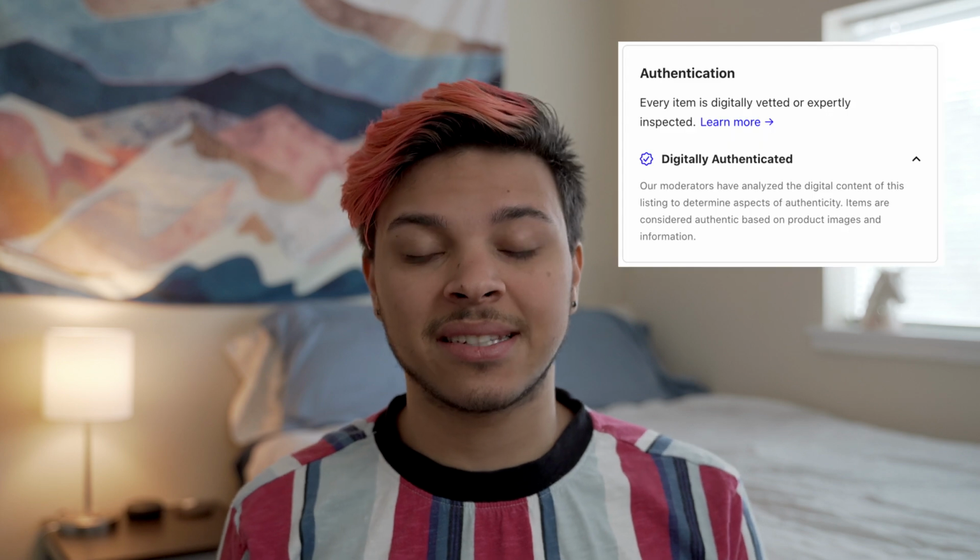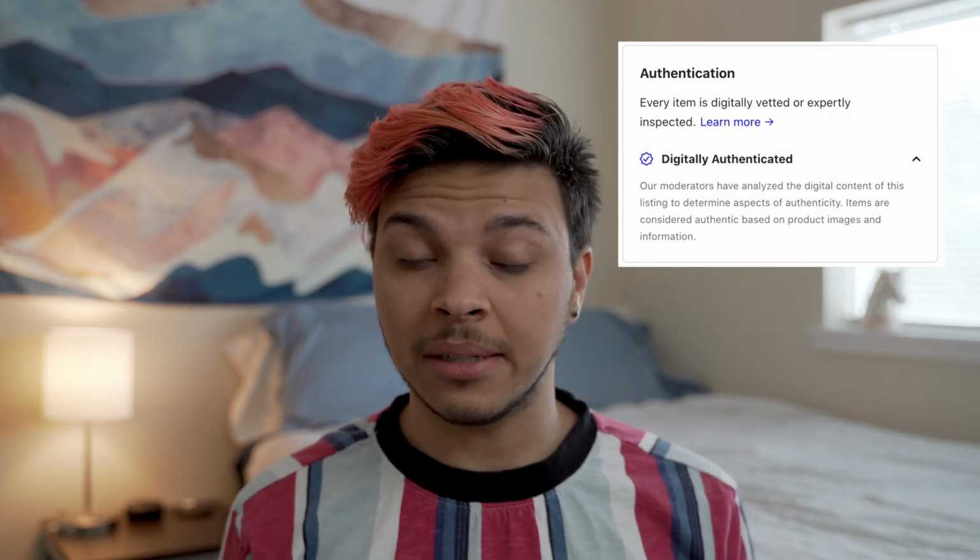Since Grailed was basically made to resell hypebeast and designer items, they do have an authentication system. However, it's only digital. They do it remotely by looking at the images that the seller provides on the listing. And if they have enough information from the images to deem this item authentic, they add a sticker that says digitally authenticated by the Grailed team. Unlike GOAT and StockX, which are also two big reselling marketplaces, where normally the seller would ship the item to GOAT or StockX, they would in-hand authenticate the items and then ship it to the buyer.